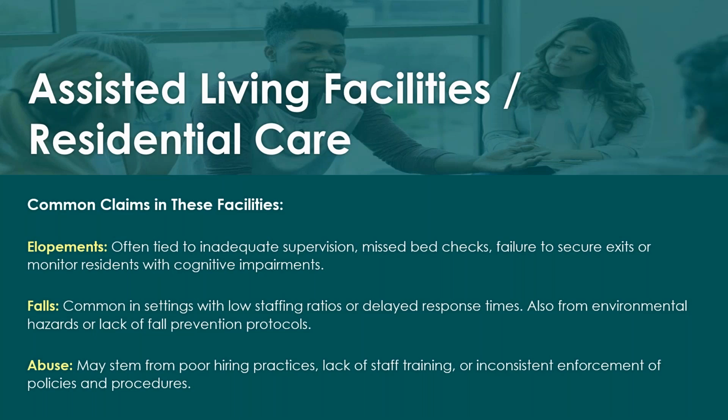And another claim example for assisted living elderly homes is usually physical abuse claims. So these may stem from poor hiring practices. So if the facility is hiring caretakers that are not designated to provide care, like an RN, like they don't have the certification. These also can stem from lack of staff training or inconsistent enforcement of policies and procedures.